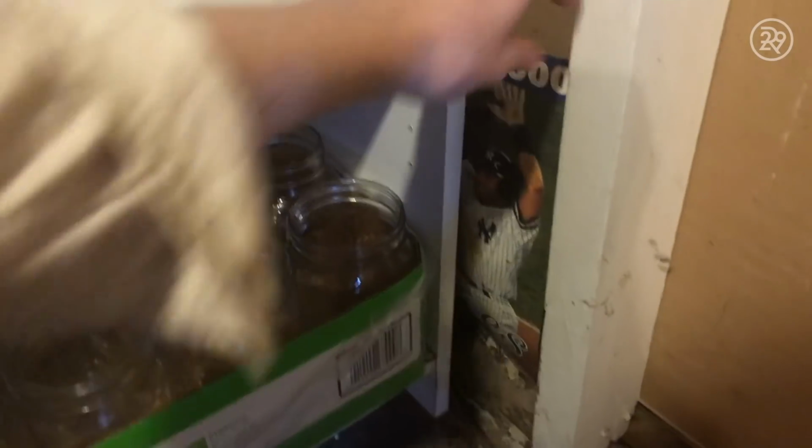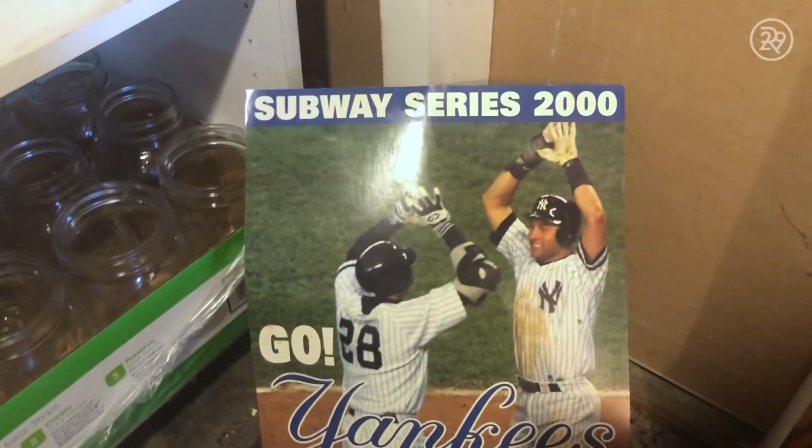Pulled out one of those shelves. What have we got here? Subway Series poster from 2000. How much is this worth?